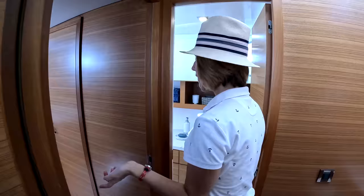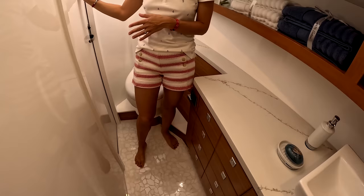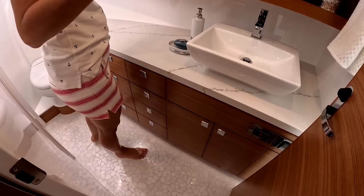Then we have our shared head. Come on in. Which, of course, can be used as a day head, that door there. Yeah. And we do have a door here that goes into our owner's suite. Got it. That we can show you from the other side. We have a head. So all of these, look how many drawers. Having this head shared gives you a chance to actually have a bigger bathroom.